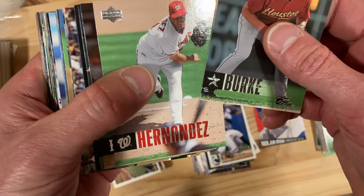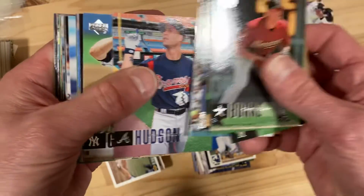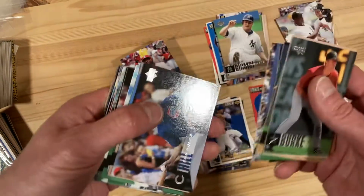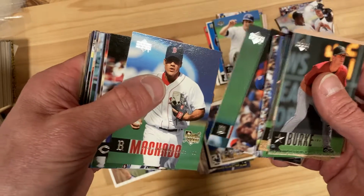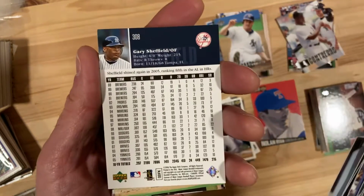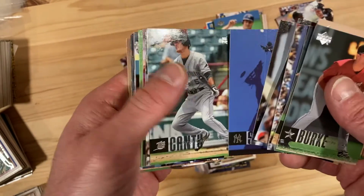Let me know. Chris Burke, Livan Hernandez, Craig Hansen, Ryan Zimmerman, Casey Kotchman, David Wright, Toby Hall, Tim Hudson, Jason Giambi, I know him. He was definitely a PED guy, right? Let's see here. Rich Hill, Armando Benitez, Kyle Lohse, Alejandro Machado, Tony Womack. It's a cool shot of him. Adam LaRoche, Mark Woodyard, Gary Sheffield. Obviously, I know him. Solid player. I mean, 449 home runs at this point, 2,300 hits, .297 lifetime average. It's good stuff.